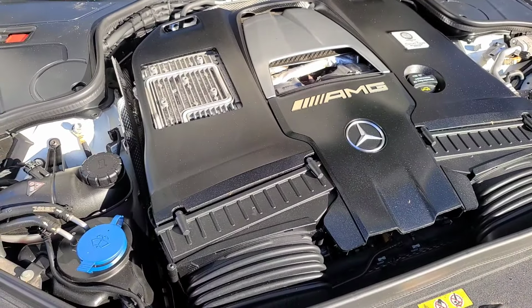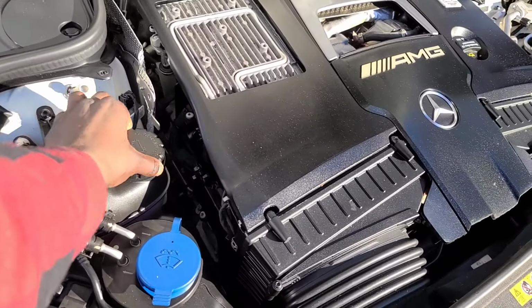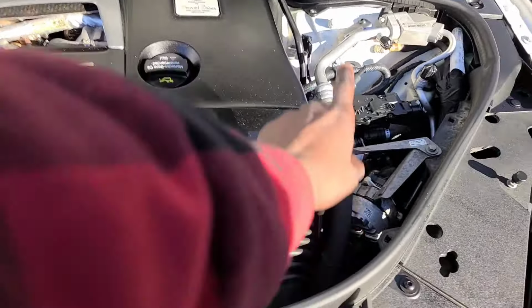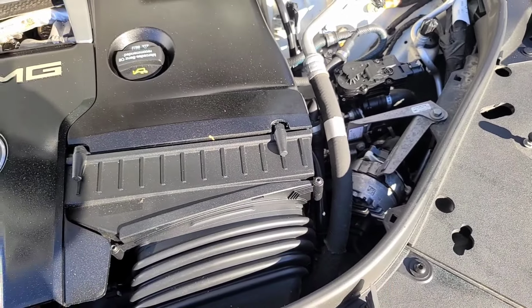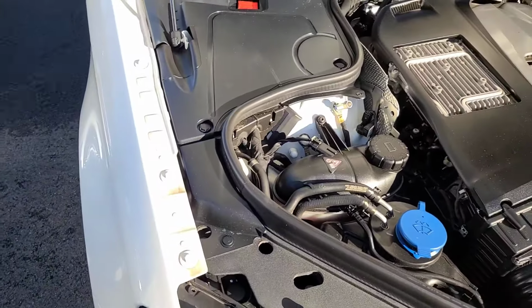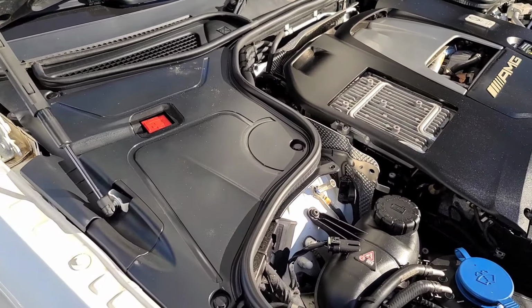What fluids can I check on this car? Well, this is one of the fluids I can check. I can't open it because once it's hot, can't open any of that. You'll get the tick-tick noise from here. That's a very common issue on the N177s, but that's mainly from some valve solenoid.